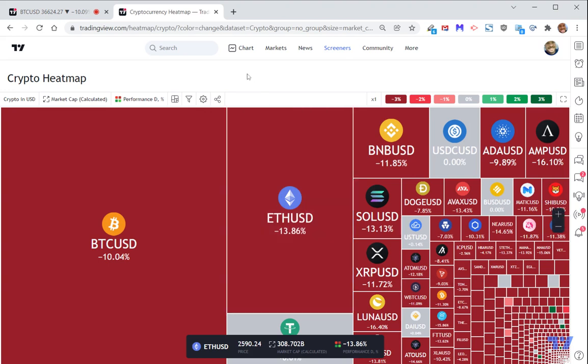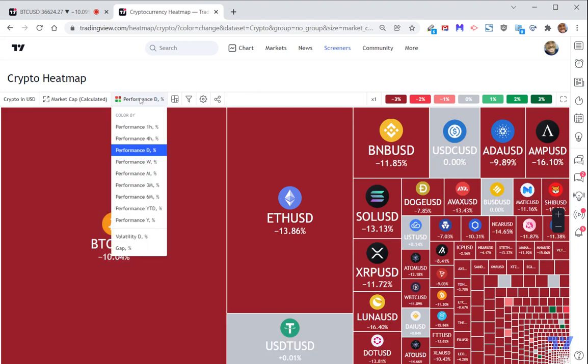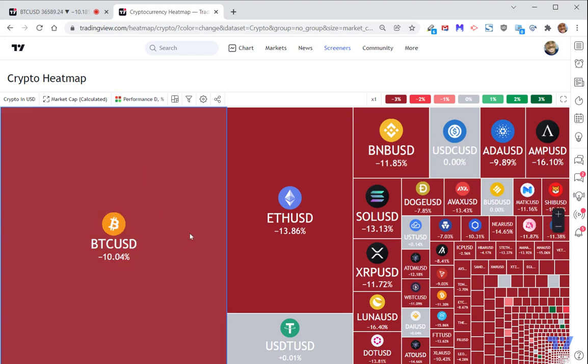And so when you load up this page, you've now got this heat map that shows you performance over a period of time. In this case, we've got performance by day, so this is what's happened over the last day. You can see Bitcoin here is down 10%, Ethereum's down 13%, and you can see all these coins through here. It's a sea of red, everything's red, red, red, red, red.